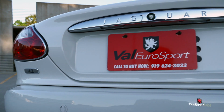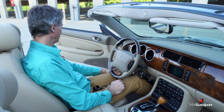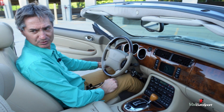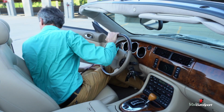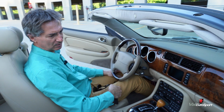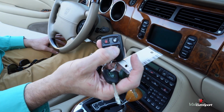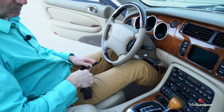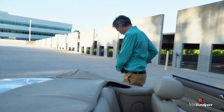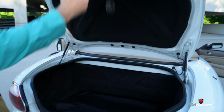You can open the trunk in 3 different ways. That's really good redundancy right there. You can open the trunk from this button here. You heard that. You can open the gas tank lid from here. The engine has to be off if you want to open that. And you can also open the trunk from the key fob, like right there. And you can also open it from a trunk release button on the actual trunk itself. So you have 3 different ways to open up this trunk, which is really, that's smart thinking right there.